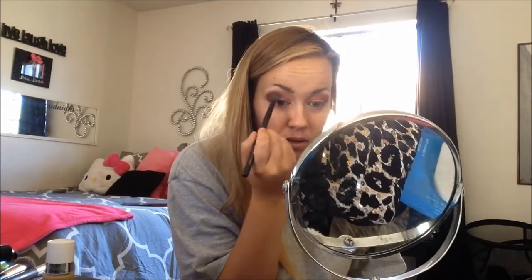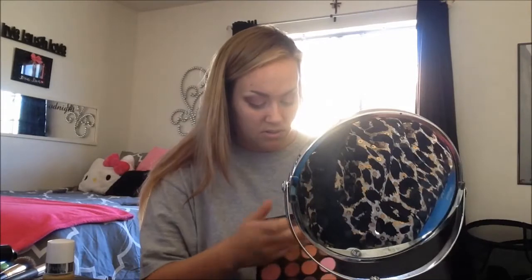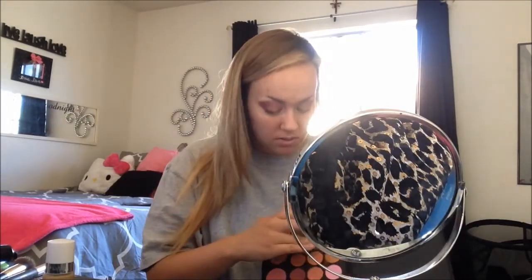I'm just going to go back in with that big fluffy brush and just blend it out. Make sure there are no harsh lines. There's one gold color in the palette, and it's this one right here. And I'm just going to pick it up with my finger to really get that color on, and just put it in the very center of my eyelid, just to really make that color pop. And do it on the other side.